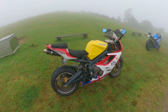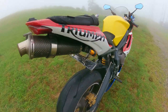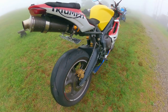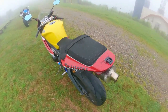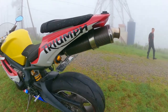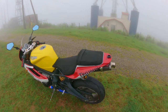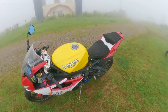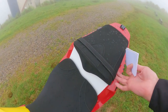So this is my new Triumph Daytona 675. The number plate got smashed this morning because I think there's too much suspension travel. What can I tell you about the bike? So it's got carbon exhaust, which is rather noisy. The bodywork is definitely not genuine Triumph. It's some Chinese one from AliExpress. The seats are like Alcantara. The rear seat is broken.